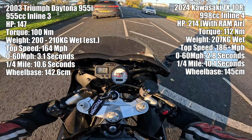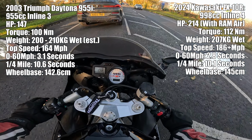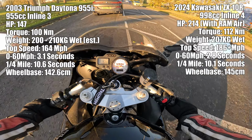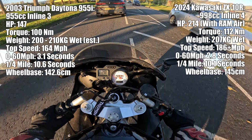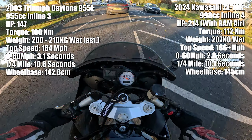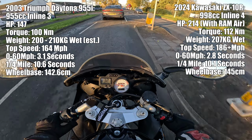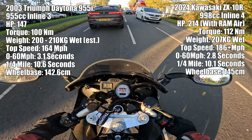But to be honest with you, because of the way this bike is geared, most of the time you are actually going to be using a lot of the RPM range in everyday riding, which is good. And you're experiencing the full power of the bike. Whereas a modern day Supersport, believe it or not, redlines at 15,000 RPM.